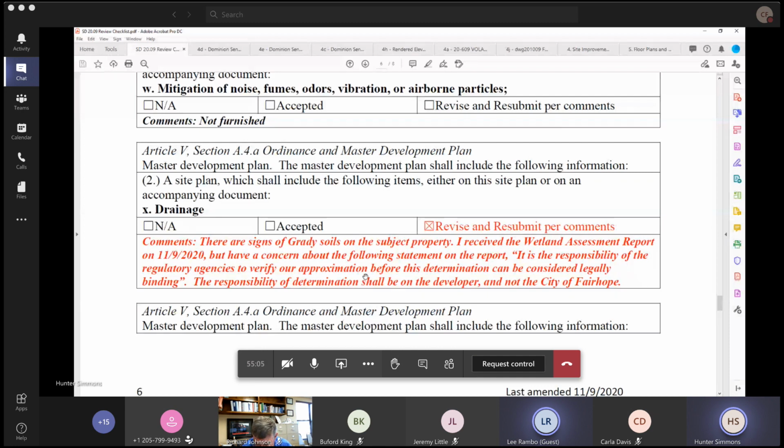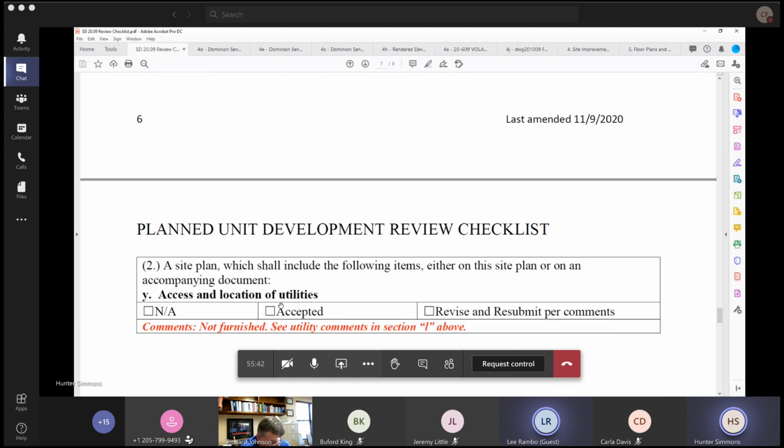There were signs of McGrady soils on the site. We received a wetland assessment report, and I know this is already being worked on, but for everybody else that might see that in the review documents, I was very uncomfortable with the determination. This was unusual. We've seen a lot of wetland assessment reports from this agency, and to push this determination onto us gave me a little queasiness. So that's being revised and handled, I believe. Is that correct? That's correct. It's already been revised, and it'll be included in our revised pack to y'all next week. Okay.